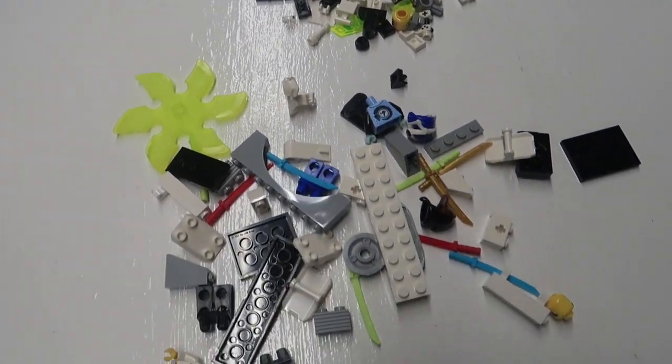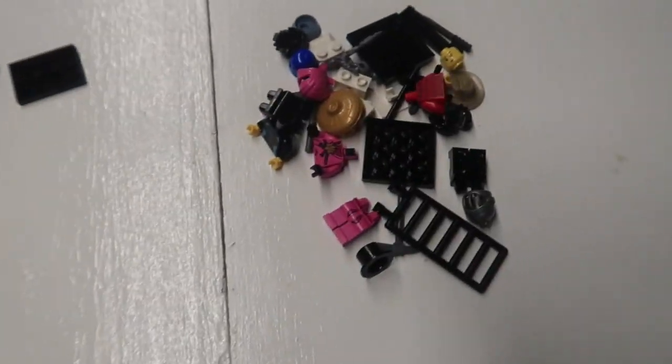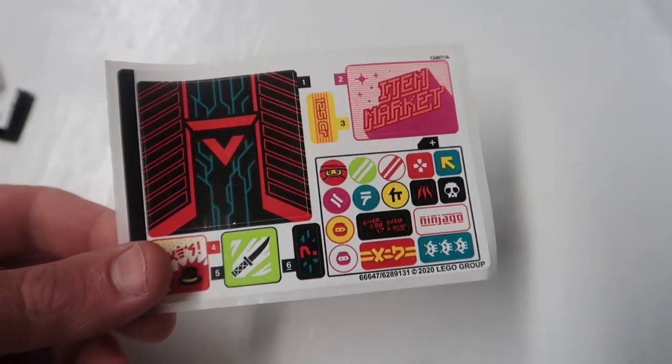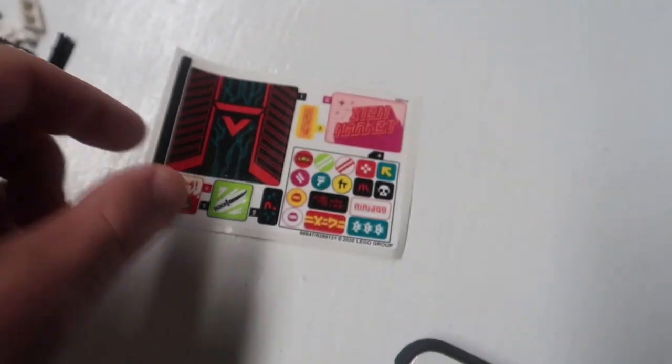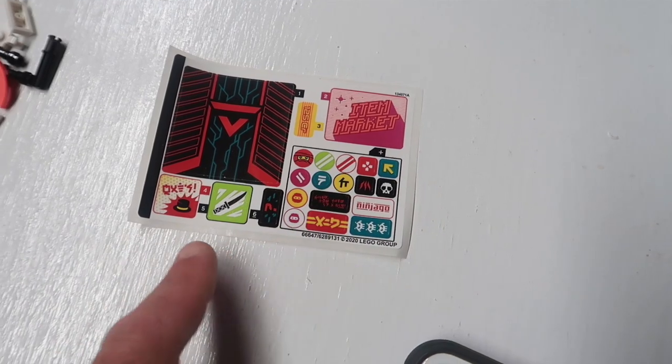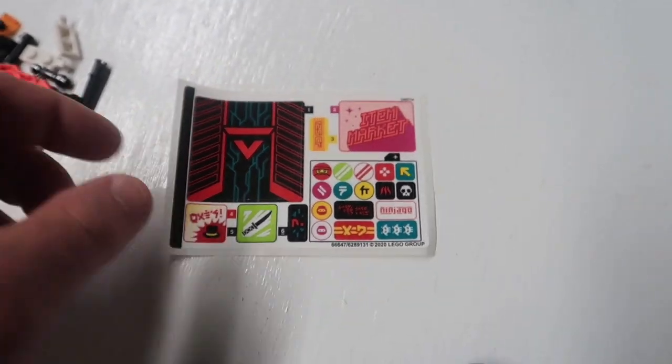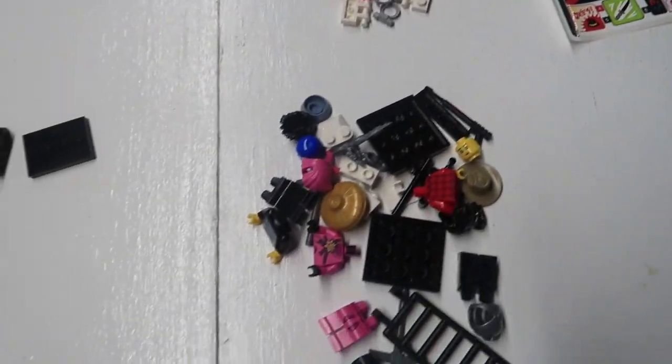Bag number 2, bag number 3. I actually like the sticker sheet. It's got some pretty useful things on there. So people do ask, would you ever put the stickers on the piece and sell it as a counterpart? It's possible. It's just time consuming, honestly.